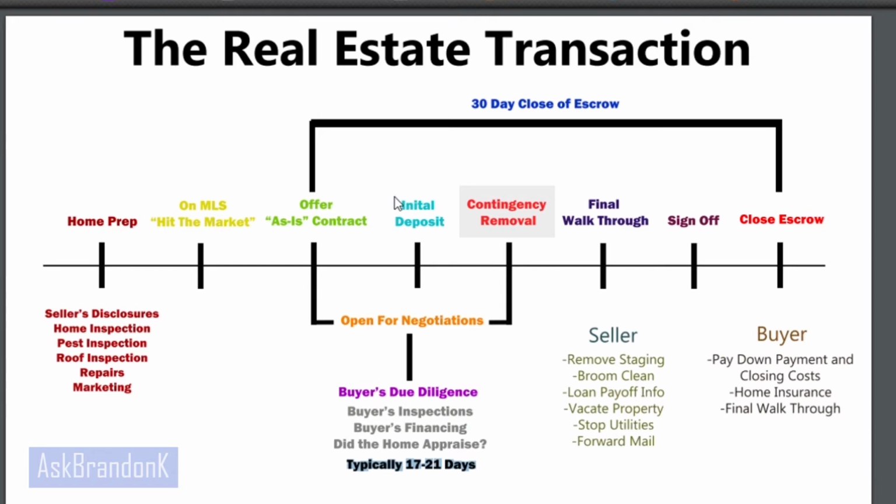And typically within 3 days, we have an initial deposit. Sometimes it's 1 day. Typically it's 3 days. The buyer puts 3% of the purchase price into an escrow account to say, I'm willing to buy this home, I'm not going to back out. Here's my initial deposit. And if anything crazy happens where the buyer backs out after the contingency removal, then the seller actually has a right to go after this initial deposit. So they have a right to go after that 3%. It doesn't happen typically, but just know it can happen.